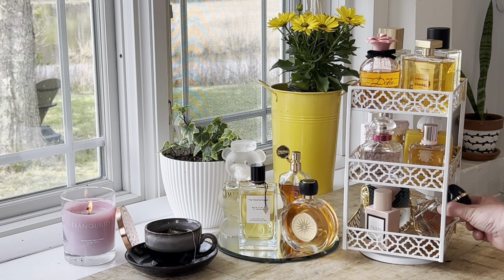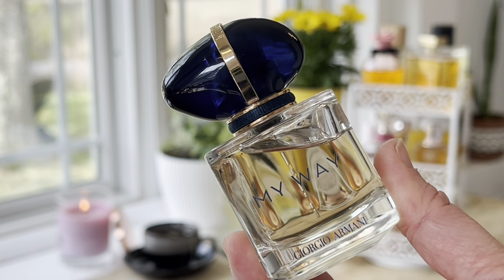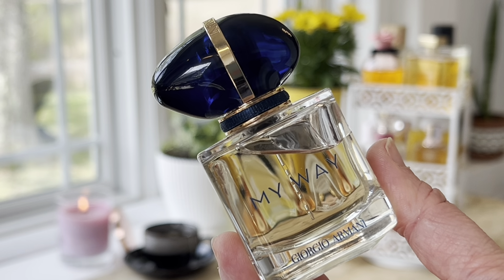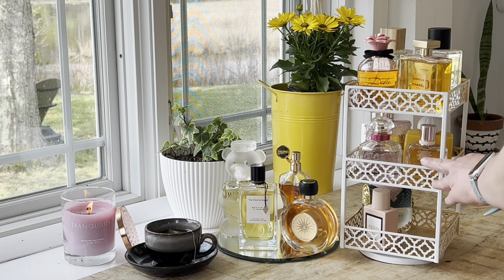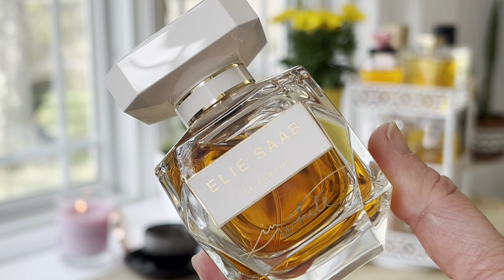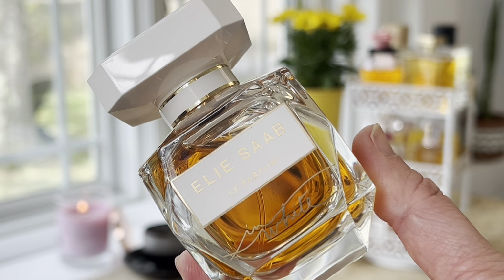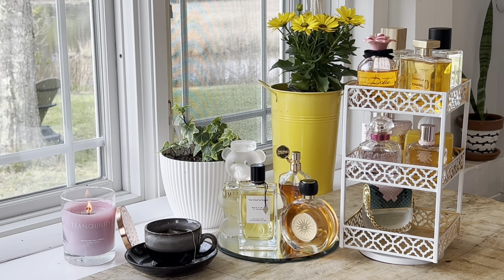And I have a lot of favorites here on the bottom row, which, spoiler alert, means a lot of returns. I wore My Way on Easter weekend, which is a tradition for me. I think it's a perfect spring Easter fragrance. And here we have Le Parfum in white, my second one from the Elie Saab collection. I do think I will be retiring this fragrance. I enjoyed wearing it in April, but it does have similar white floral vibes to Gabrielle Essence.